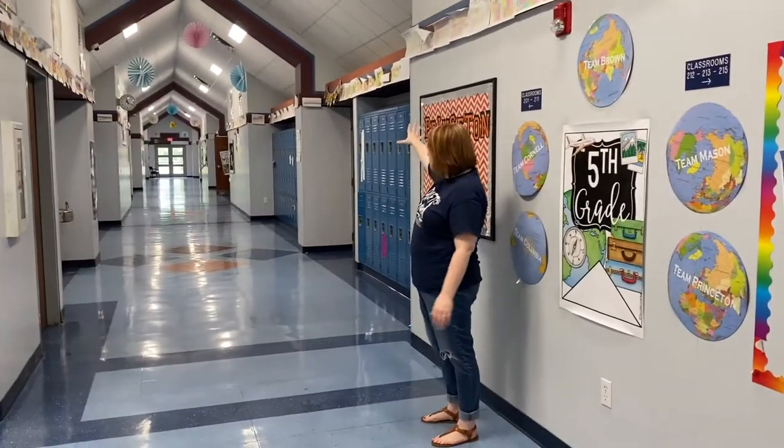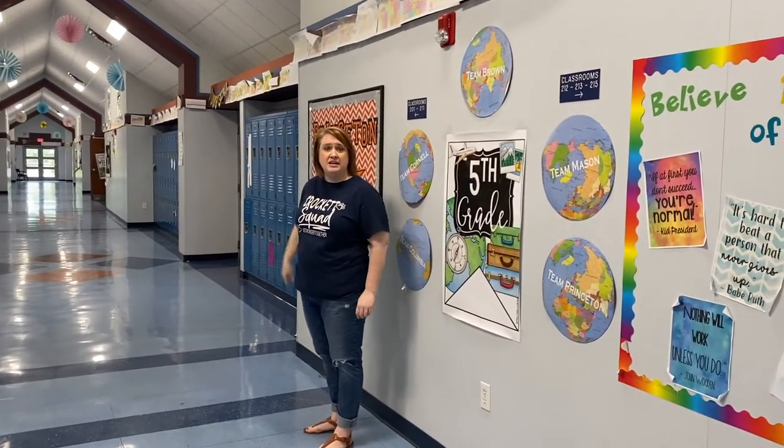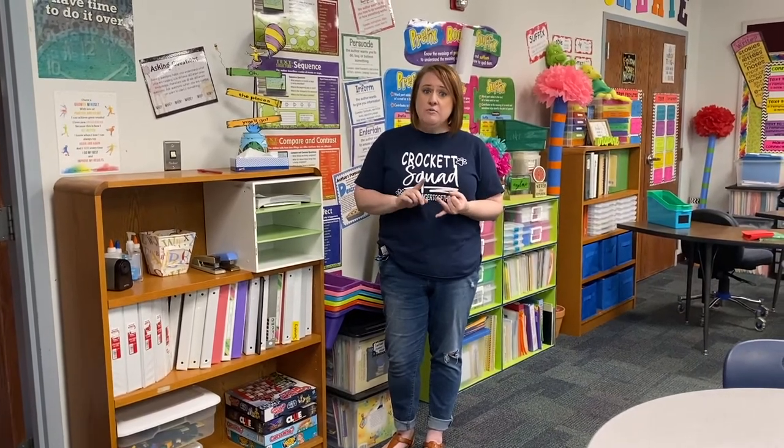So we've got this great big long hallway, and all of your classes will be on this end and quite possibly might be located a little bit on the other end too. This is Miss Walker's room. She's one of our fifth grade reading teachers. Here at Crockett, you will actually have three teachers every single day. You'll have a reading teacher, a math teacher, and a science social studies teacher. Your homeroom is going to be any one of those classrooms, but you'll always come back to that homeroom to learn whatever subject that teacher teaches. So here at Crockett, we're going to take a look at a reading room, a science room, and a math room, just so you can get an idea of what the difference would be.